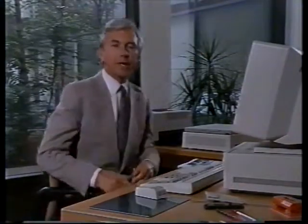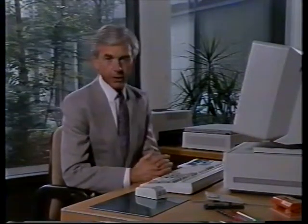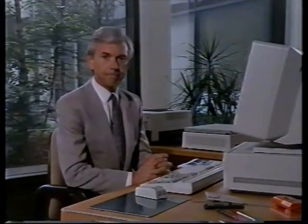The laser printer has a resolution of 300 dots per inch. That's about 3 times the definition of a newspaper photograph. So, how much is all this going to cost? Well, probably less than you think.